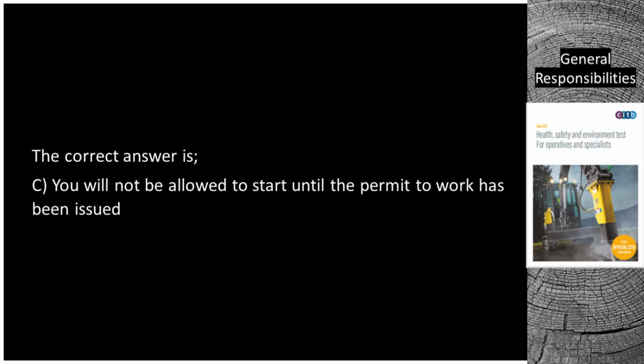The correct answer is C. You will not be allowed to start until the permit to work has been issued.